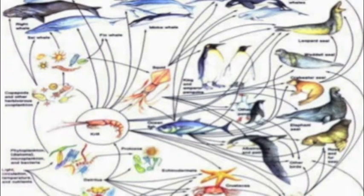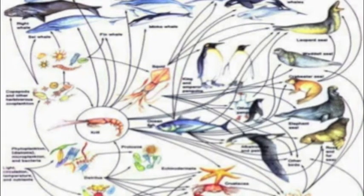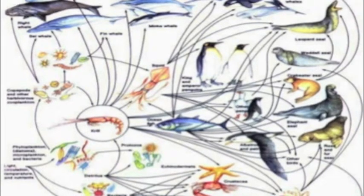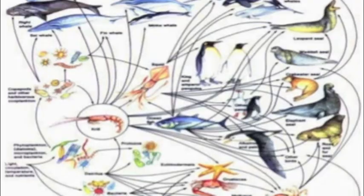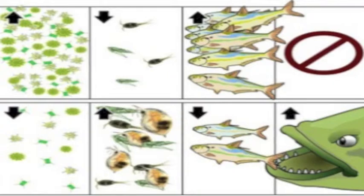There are consequences when removing any species from a delicate food web that's evolved to balance itself without human interference. The cod's role as an apex predator in their food chain makes the effect of removing them pretty strong. When the cod is removed from the food chain, it creates a trophic cascade, where some of the lower trophic levels dramatically increase their numbers, and some dramatically decrease.